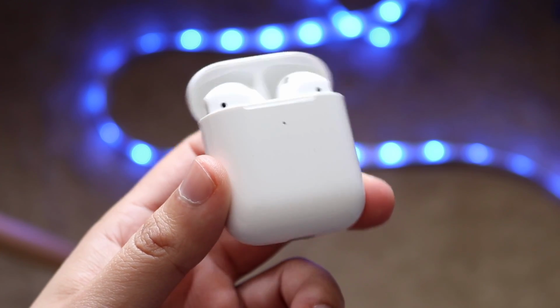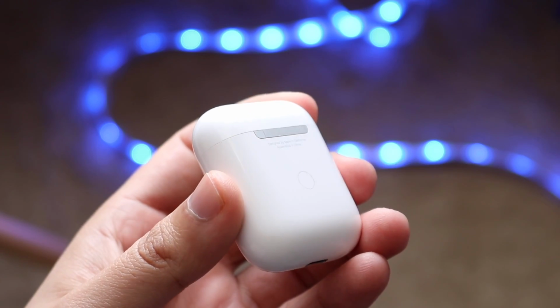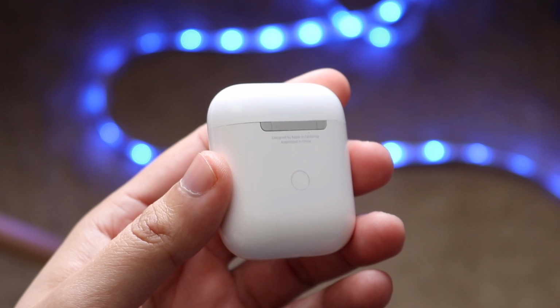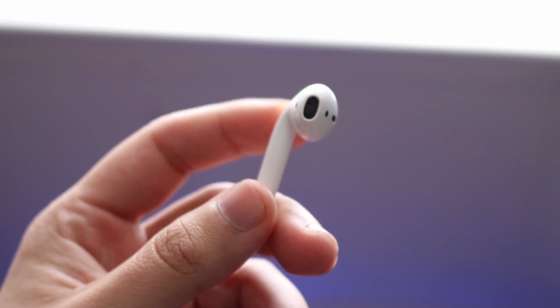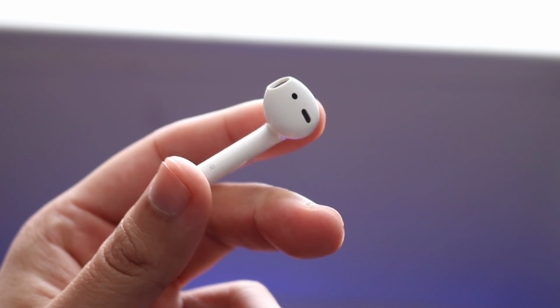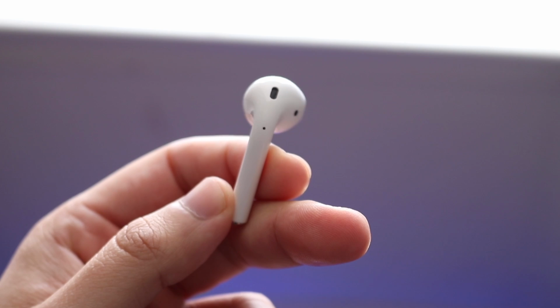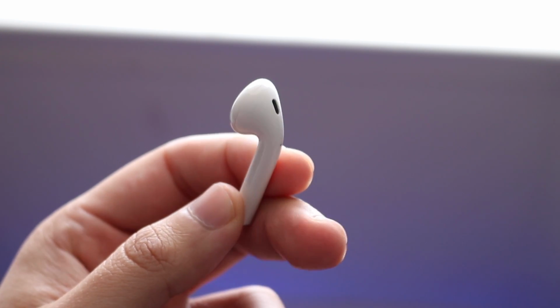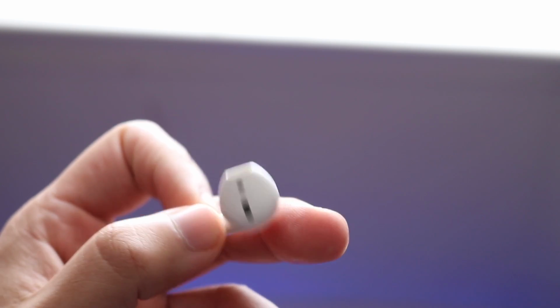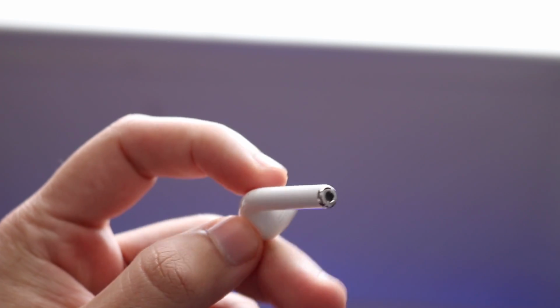Now, flipping it open, you can see we have the AirPods inside. Like I mentioned, the stems are a little bit longer than the newer generations. But the other thing to keep in mind is that with the AirPods 2s, I have very few problems. I've been using them for a couple of years. And I really didn't have any issues putting them in my ear in the first place. Now, what does that mean?